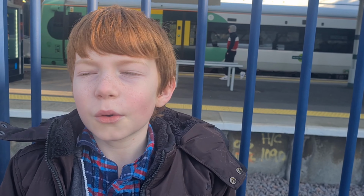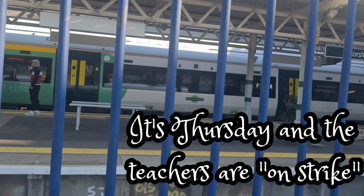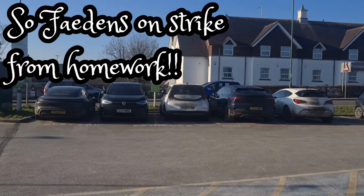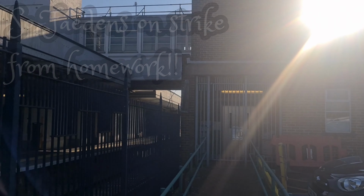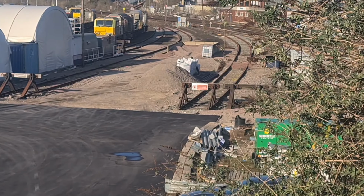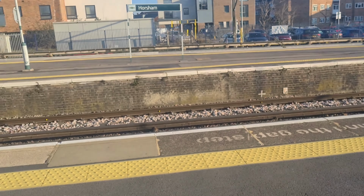Today we are at Horsham, going to Ockley. We're going to get to Ockley on a Southern service and just have a little explore. Horsham train station as we speak. We just found a track cleaner train. We're now at Horsham station.